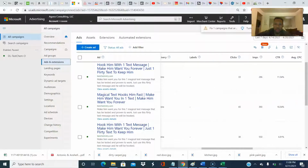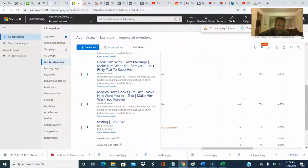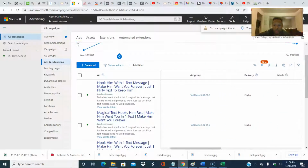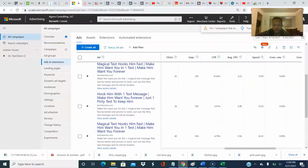Yeah. And so on the far left hand, you will see the ads. All these are what the user is using, except for this one here. This is not being shown. But if I scroll to the right, you will see what ad is being clicked, how many times, the impressions, the click-through rate, which all of the click-through rates seem to be doing pretty good.